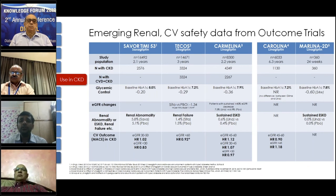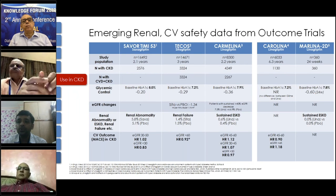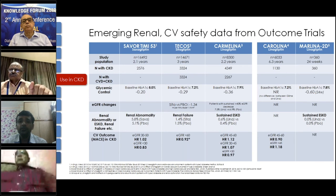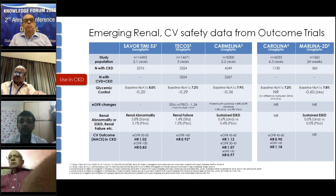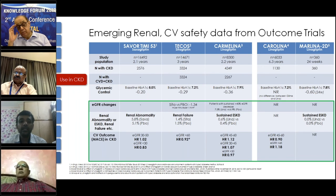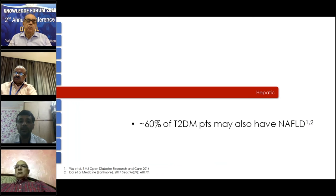Now, coming on to the CV outcome trials, which were mandated after 2008, so all the drugs now have CV outcome trials, which is approved. They were done with sitagliptin, saxagliptin, alogliptin, and linagliptin, compared to placebo. The majority of the gliptins were found to be cardiovascular safe, or as far as the cardiovascular side effects, found to be neutral, apart from saxagliptin, wherein there was an incidence of hospitalization for heart failure.